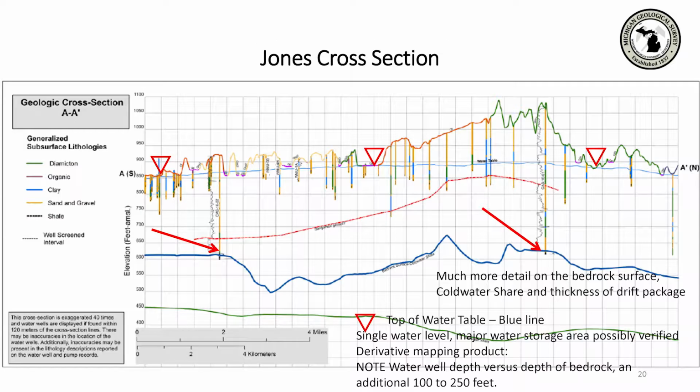Here's the Jones cross section, which runs approximately north-south through the section. Again, the water levels are the same. We have a single unit, and that single unit of water is shown all the way across. Then, of course, we've got the actual bedrock contour, the blue area you see on the bottom, very irregular. This shows that we have deep valleys in this particular area, and this is another derivative value that we can use to identify where we could look for deeper aquifers in the area.